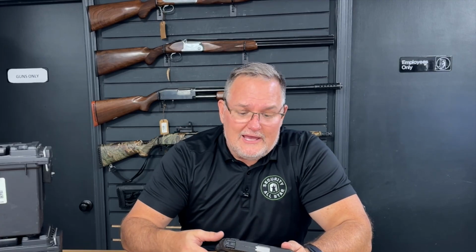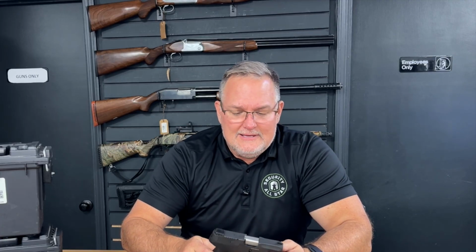So the fact that it's reliable, it's inexpensive, you've got a high capacity magazine, you can actually get them up to 17 rounds, I think. Generally these come with a 12 and a 15 round mag. So you've got high capacity, you've got an accurate gun, you've got a reliable gun, you've got a name like Taurus, which has lifetime warranties on them. You can get them for under $250. There's a few of the G3Cs out there that are still $199.